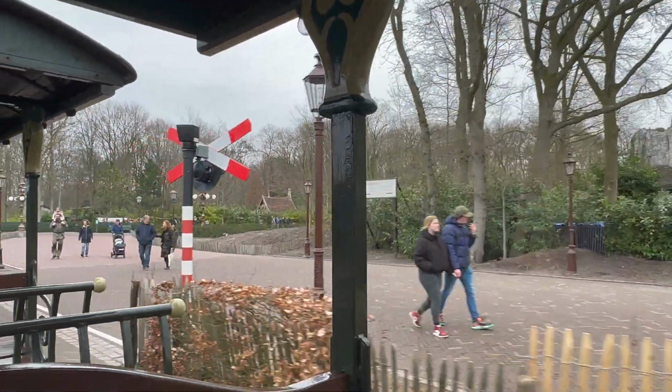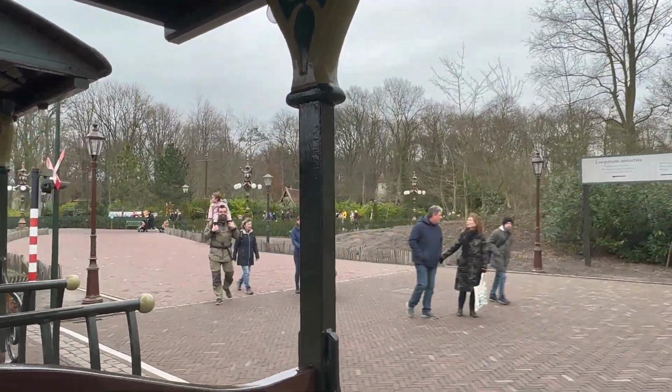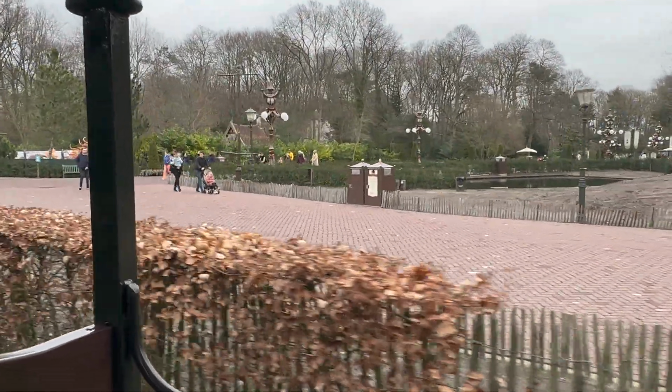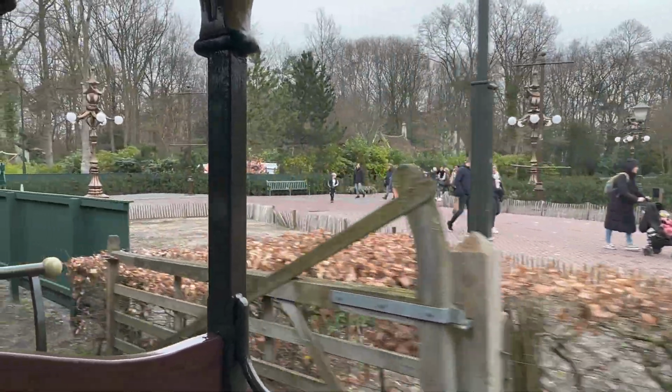And here we go by. This is where the Padus Promenade starts. That's like the main street in Disney. It brings you up to the center of the park, and from there you can choose your own direction.